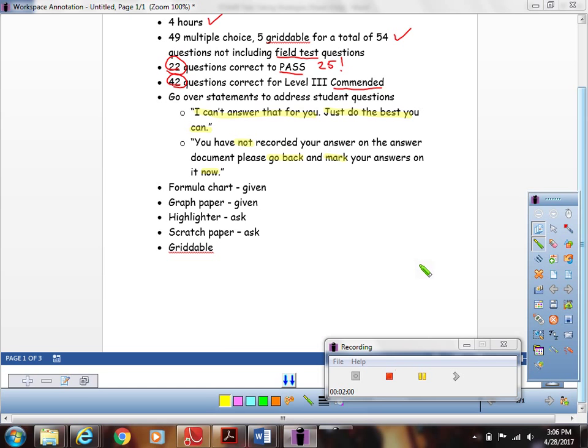Still on your test booklet, you're going to be given a formula chart. It's going to have some important formulas that we've used throughout the year. You're also going to be given graph paper, so you can graph some things. You definitely have your calculator to graph, but just in case you would prefer to graph by hand. Highlighter and scratch paper, you have to ask for those at the start of the test. So be sure that you ask your teacher for a highlighter or scratch paper.